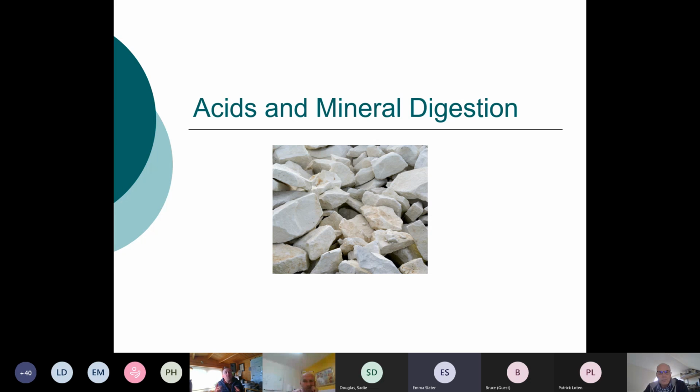We also have to consider what acid does for mineral digestion as well.